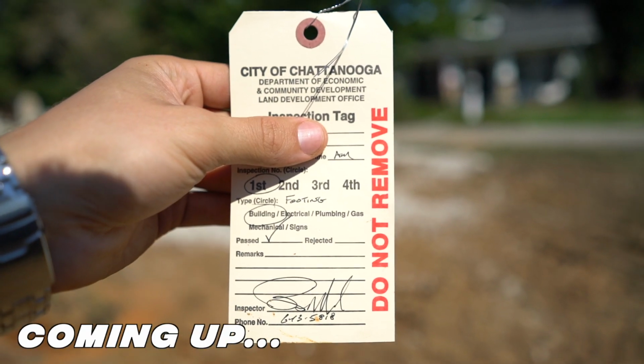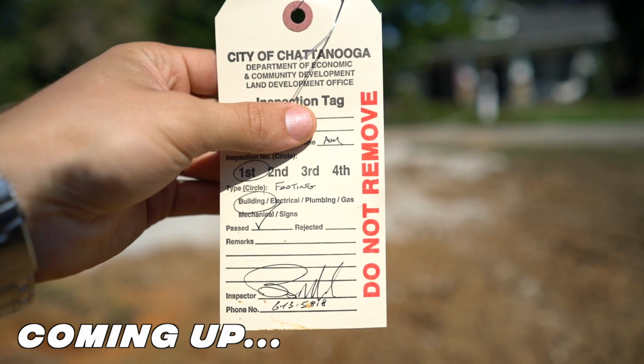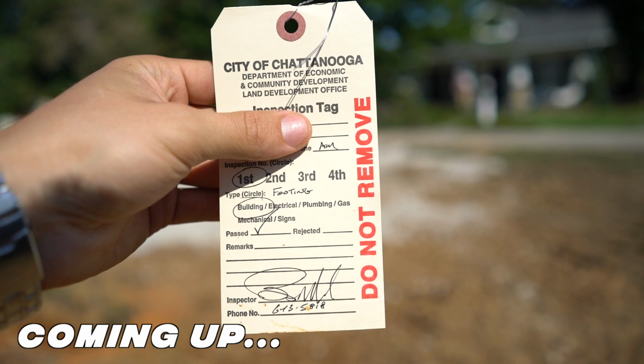So I wanted to show you the City of Chattanooga inspection tag. So we passed, as you can see, there's a check mark on the pass for the building.